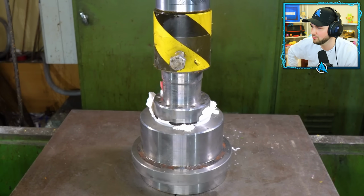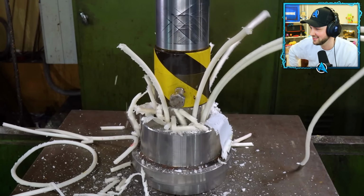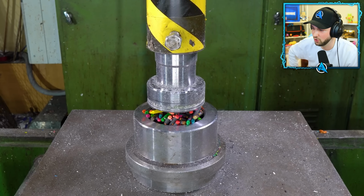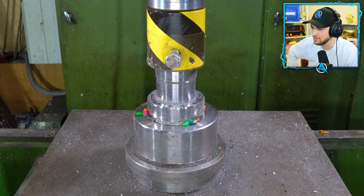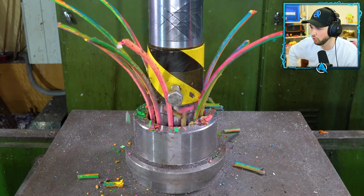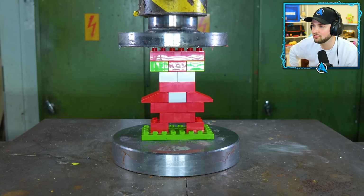Soap. Soap's a very slippery fella. Oh, man, look at that. That is one way to make long pieces of soap. Crayons. This is going to be colorful, surely. Surely, surely, surely. Oh, it's so strong. Look at that. It's even holding its form.